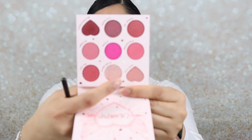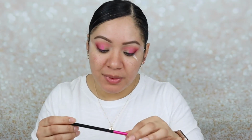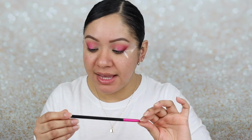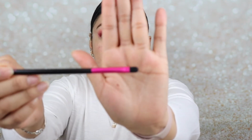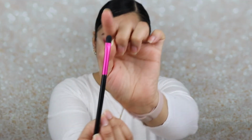Now I'm going to grab this color called In the Moon, which is this shimmer shade, Champagne, and I'm gonna apply this to the inner part of my eye. I'm gonna grab this Morphe times Mickey and Friends MM2, a little flat shader brush with the pointy tip, and I'm gonna go in this inner part. Ooh, that's pretty. Oh yeah, much better.